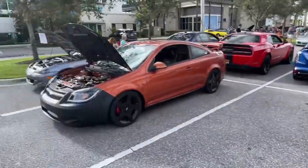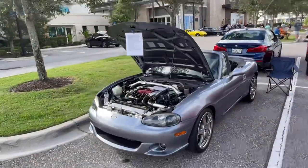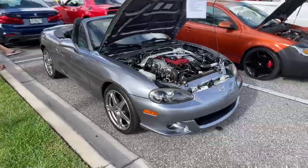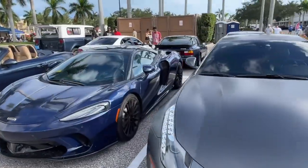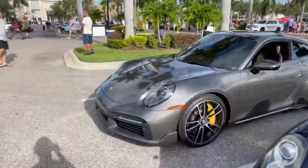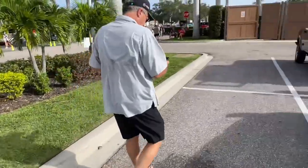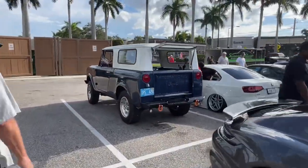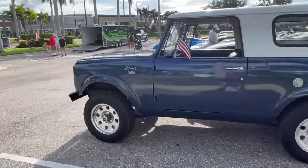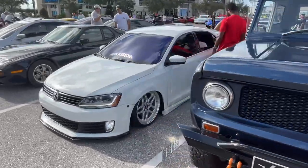Volkswagen Jetta, got a Chevy Cobalt, that's pretty clean, and Mazda Miata Speed, that's pretty cool. Got a McLaren GT right over here, another Porsche 944 as well over on the other side. We'll go check that one out real quick, and then I think we head on over and start watching the cars parade on out of here. International Scout too, that's pretty clean. It is pretty nicely maintained. It's resto mod, but looks pretty good.